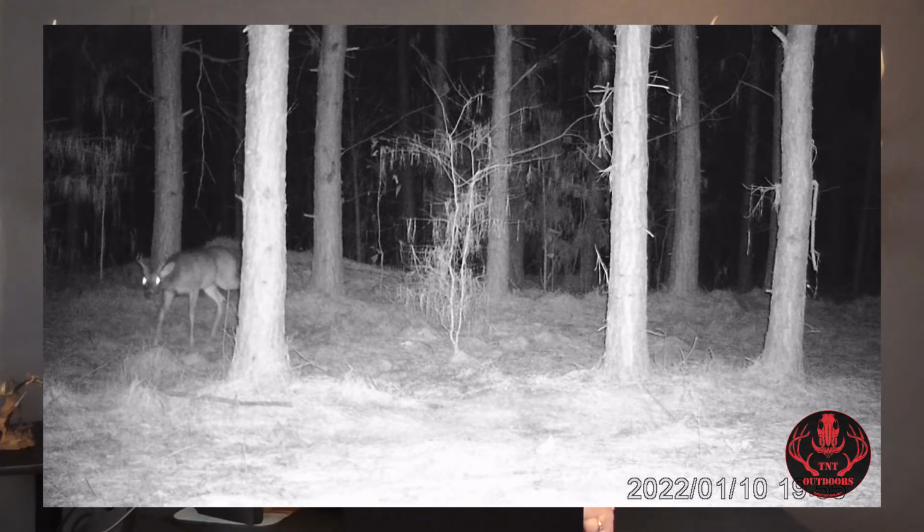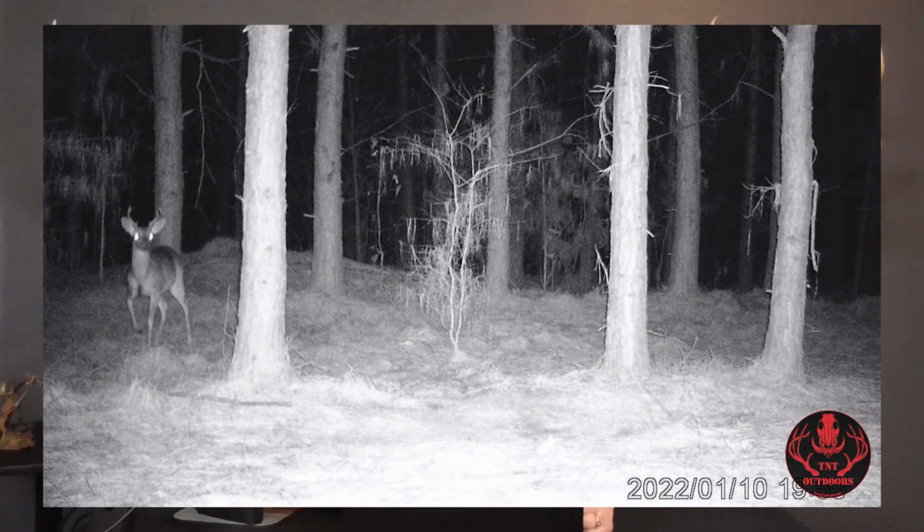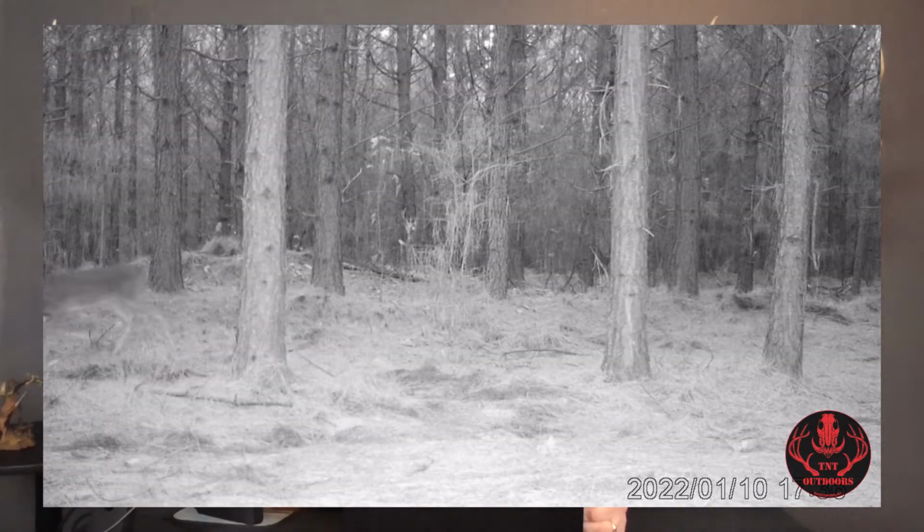He's definitely checking out the smell that he's getting off that Wildgame Innovations. Definitely interested. Keeps looking over there. Got his nose sniffing. Don't have video of him actually eating, consuming the product. But even though this one's a little bit behind the site, there was a definite interest. He did come in close enough to consider it an attraction, in my opinion. So it counted. And here's a couple more.